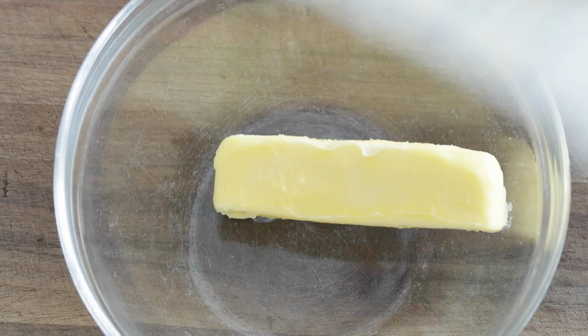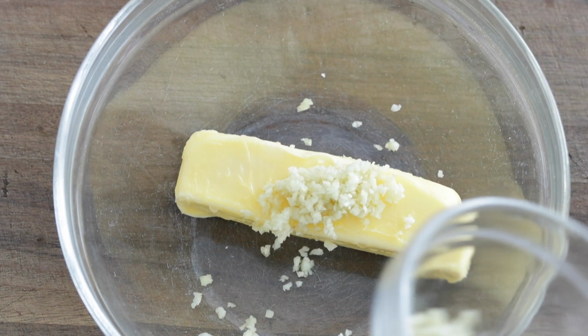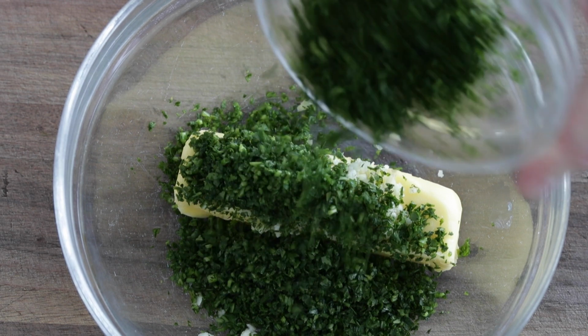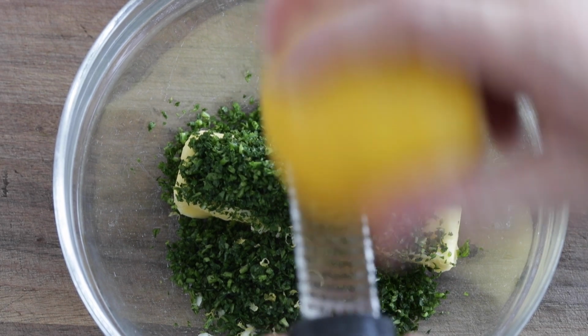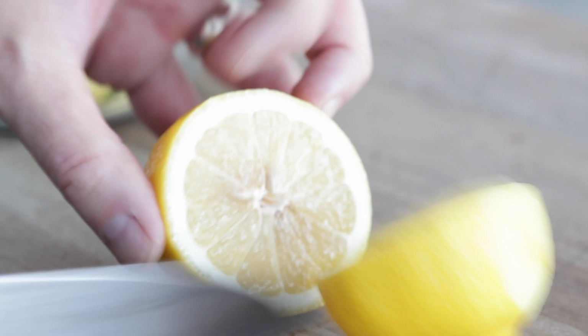All right, real quick for this butter, we're gonna add in 1 stick of softened unsalted butter, half of the garlic cloves that we minced up, about a 1/4 cup of the finely minced parsley. We want a lot of parsley in there, a lot of flavor. Next, we are gonna zest up 1/2 lemon, so just zest up a half of it. Next, we're gonna slice it in half, add the juice of 1/2 lemon.